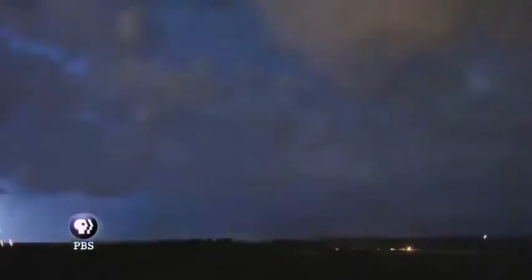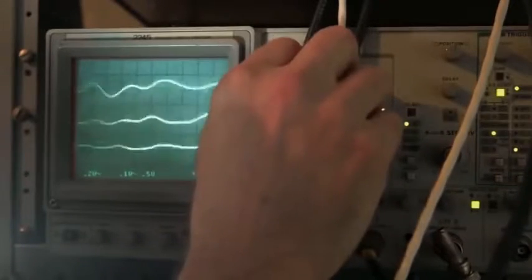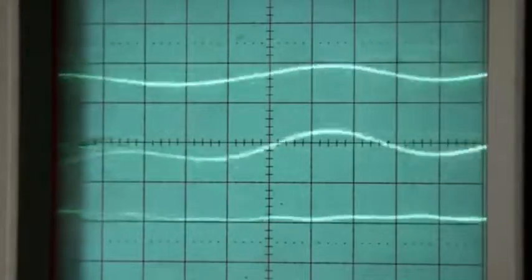And when a Sprite is produced by a superbolt of lightning, there is a spike in the Schumann resonance signal. Every Sprite lightning is a bell ringer for the Schumann resonances. One of these giant lightnings will single-handedly excite the whole Schumann cavity with electromagnetic waves. And everyone on Earth who has a receiver in the range of frequency of 8 cycles per second will detect a Sprite event.